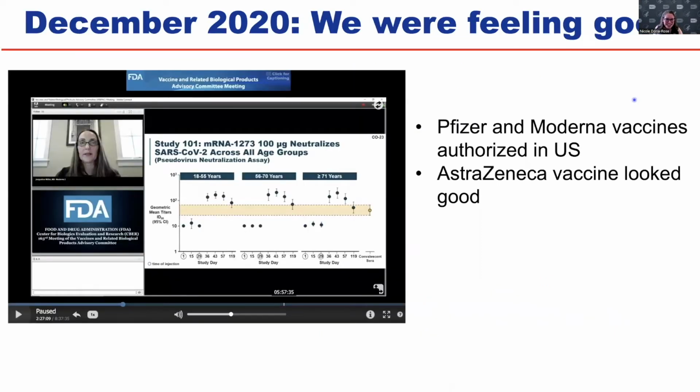And so that data and our data and others, data from other studies, was submitted to the FDA. This is a screenshot of our data being presented to the FDA by Moderna. And the Moderna vaccine was authorized, the Pfizer vaccine was authorized. By December of 2020, we were feeling really good about this thing. We're like, yes, we've got a vaccine, it works, we're going to be able to vaccinate people. It may take a little time getting started, but we'll be out of this pandemic, and kids can go back to school, and restaurants can reopen, and I can go back to my day job, and this is going to be great.